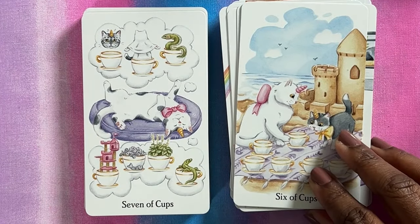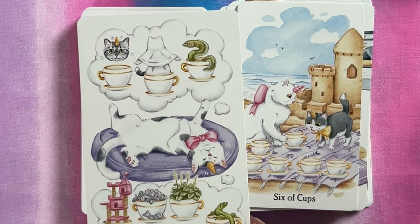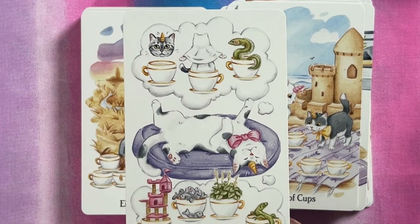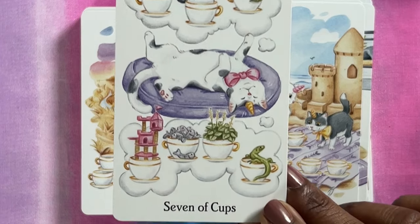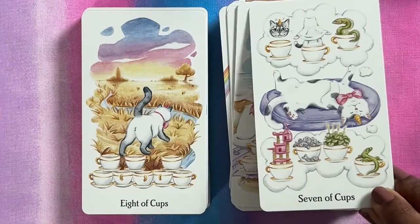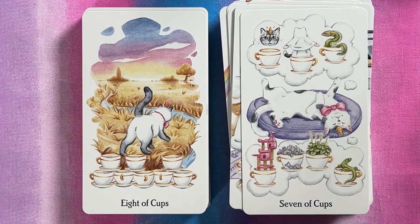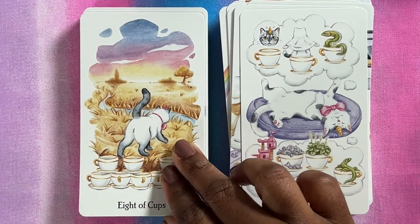The Seven, dreaming about all kind of stuff. Let's see, catnip, sardines, an eel. There's a cat friend there, a cat angel, a salamander to chase, a cat tree instead of a house. I love it. I'm here for it. I like it when they change up the things in the Seven of Cups to match the theme. That always makes me smile.